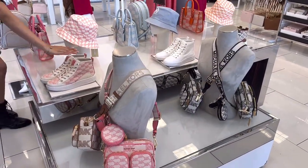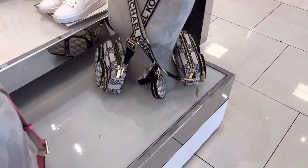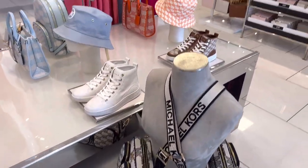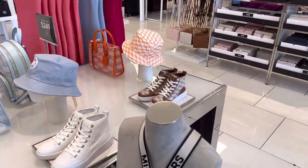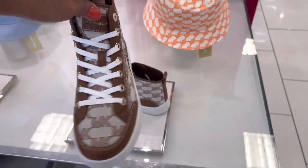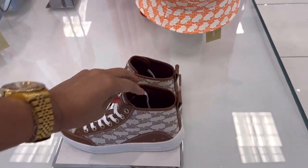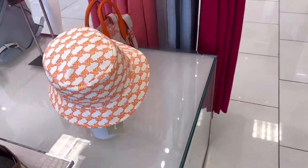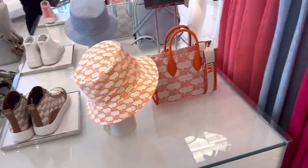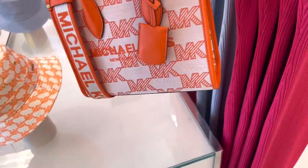And here they have a special set for handbag, crossbody bags, shoes and hats. Nice. Look at this shoes. The high cut shoes for women, and you can matching with hats, and then the handbags for only $249. And they have different color.